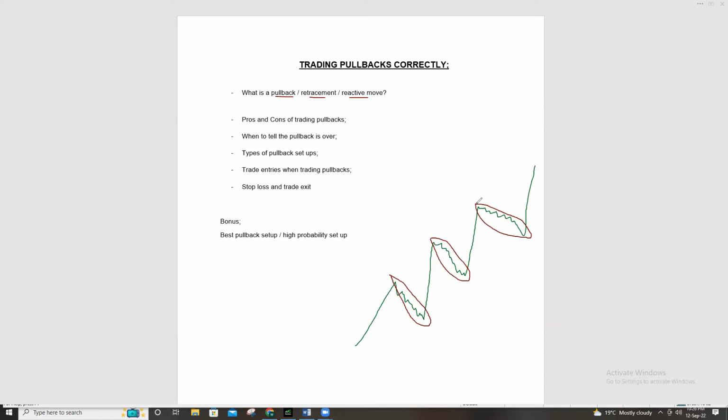Now, if you're on a selling cycle, of course, you'll be making lower lows, then reactive moves making lower highs. If passive moves down, reactive moves make lower highs. So this here, again, are what we call the pullbacks. This is on a downtrend, and this is on a buy. So when we are buying, we'll be looking for buys after every retracement, and when we are selling, we'll be looking to sell after every retracement.